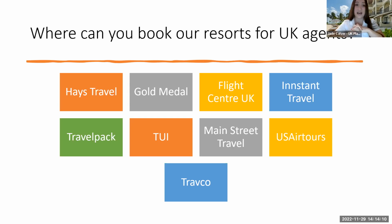We usually have an hour, but we've got some time for Q&A, and there's a few more things that I'd like to run through. So just a reminder for UK agents, this is relevant for the UK agents. These are our B2B partners where you can book this resort. So just take a little look at that. The typical suspects are there: Gold Medal, Hayes Travel, etc.